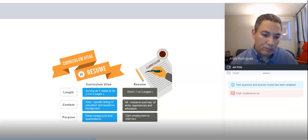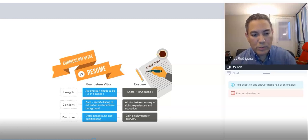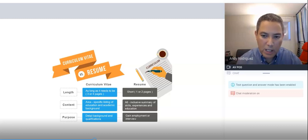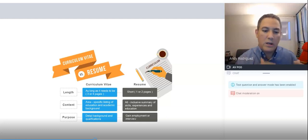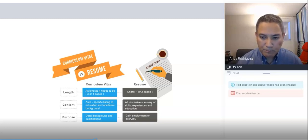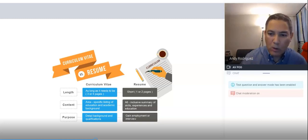When it comes to the content, the curriculum vitae will include information about education and academic background, all the information available. When it comes to the resume, you are focused on the skills, experiences, and education that are going to match the job vacancy, the job post. So your resume is more tailored to that opportunity. The purpose of the curriculum vitae is to detail the background and qualifications. You're going to put everything there, in chronological order. With a resume, your purpose is to get employment or get an interview.